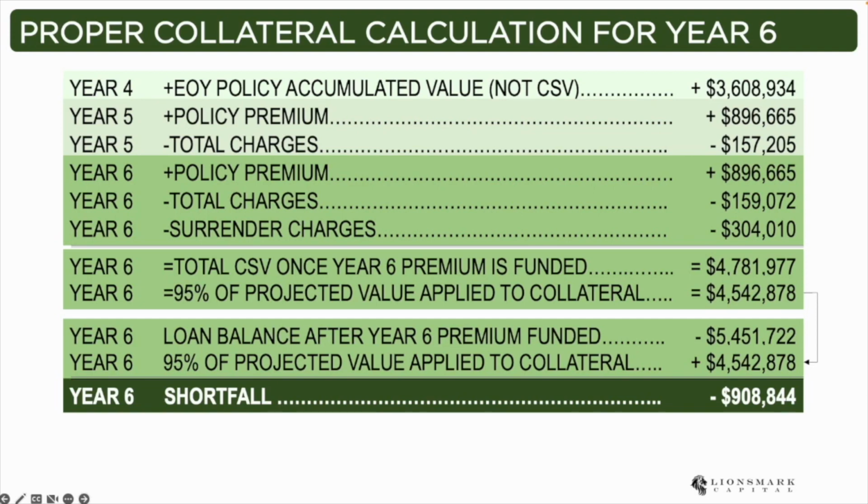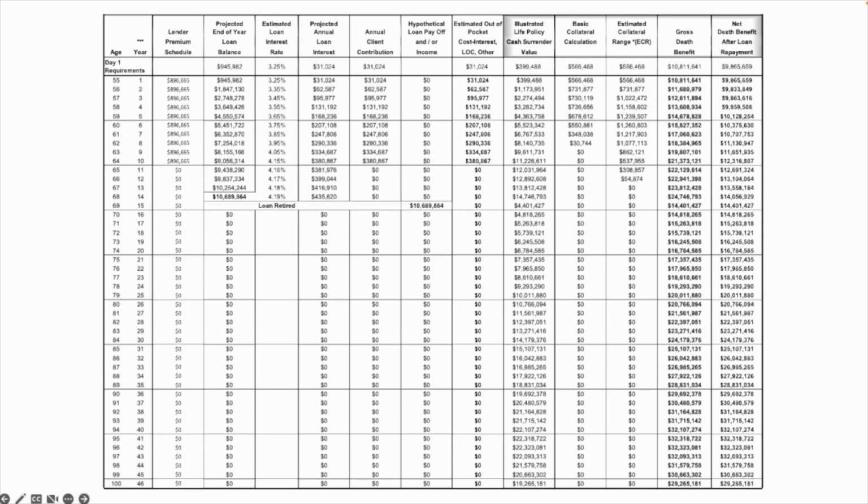So here's an example of this. I actually removed all the branding and everything. Again, this is not an attack on the premium financing firm that put this together, but this is an example of how inaccurate these calculations can be. There is year 6's loan balance assumption in their proposal.